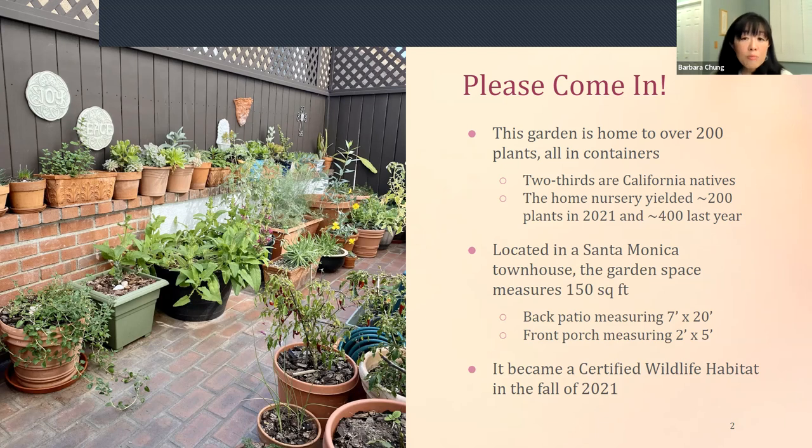About two thirds of the plants are Californian natives, and the rest are some other kinds that I'll mention as well. I am not a purist necessarily with respect to natives, but I do think the majority of a garden ideally is native for a number of reasons. I think it's enjoyable, the beautiful plants, they're meant to live here, and you have the wildlife benefits and so on. So as I said, it's about two thirds California natives.